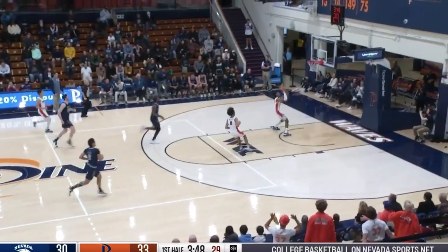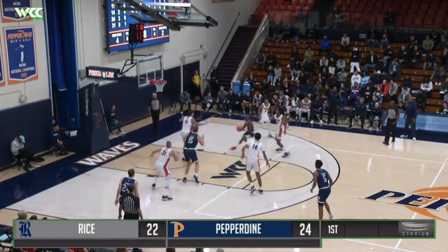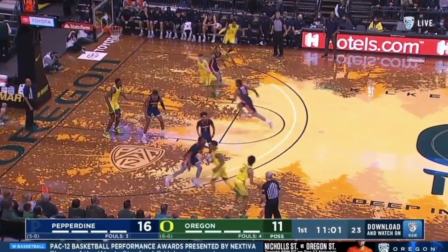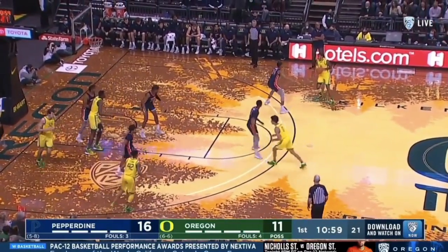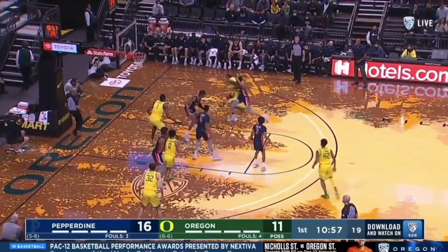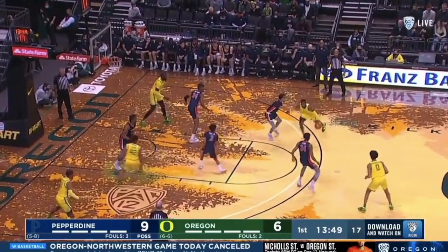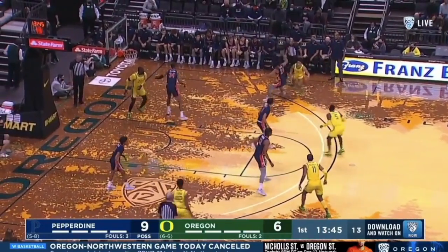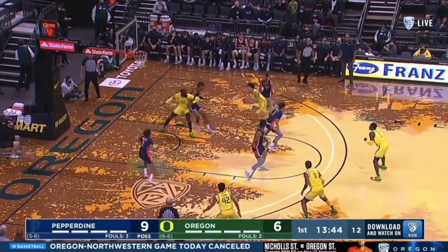The biggest issue with Lewis's defense is that sometimes he is just a step slow when defending ball handlers. In a one-on-one here against Rivaldo Soares, Lewis is just a step slow when defending his drive and doesn't turn his hips or slide quick enough to stop his drive. This happens again against Oregon as he closes out too far on Will Richardson and can't get back in the possession quick enough to stop an easy pass to the corner which results in 3 points.